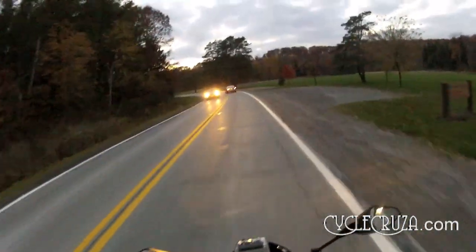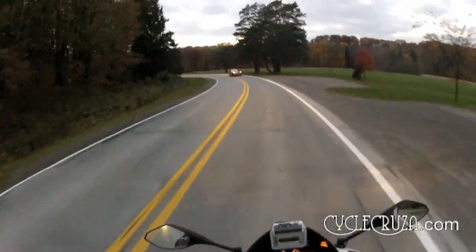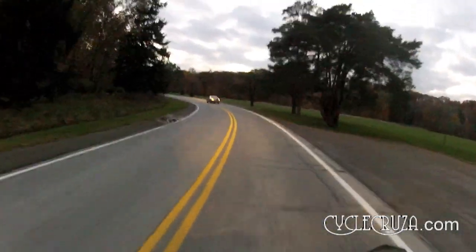That's why I highly recommend this bike. It helps keep you safe out on the streets.